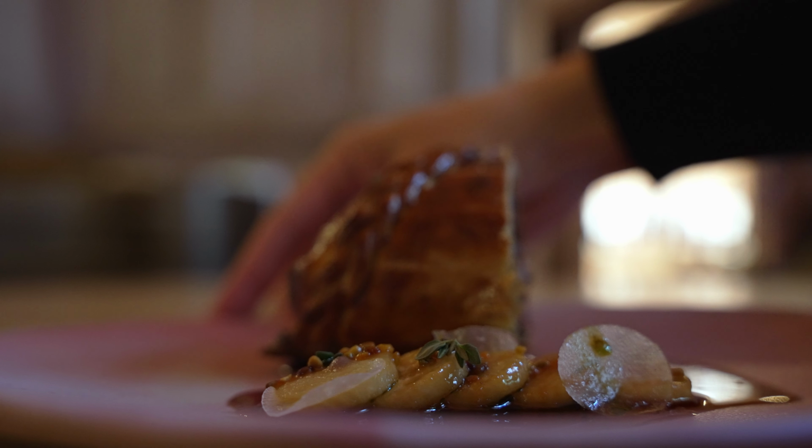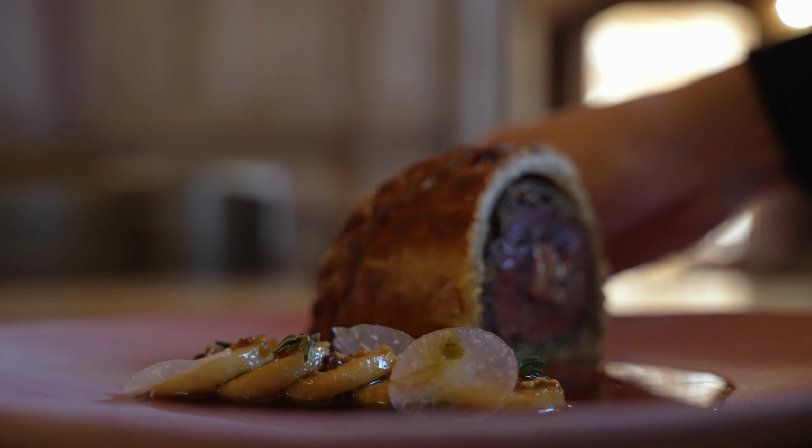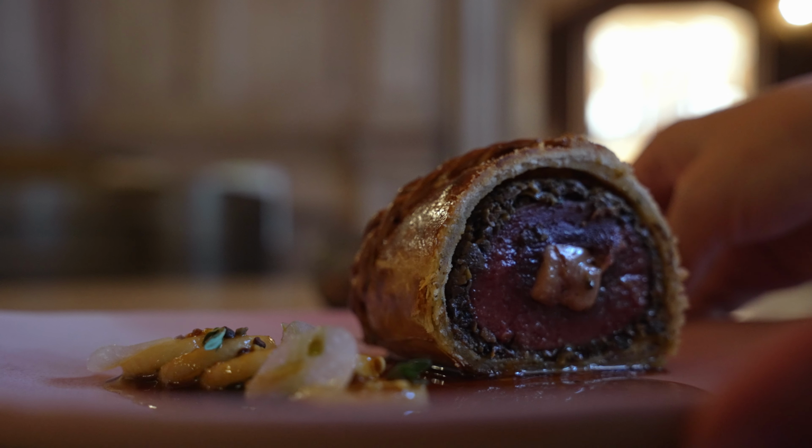We actually had a crash course a few days ago on Wellington. We went to Alain Ducasse at the Connaught and they served the grouse Wellington on that day. I guess that is like what Wellington would be if it is perfection. This is done really well as well, but I really hope that the duxelles would have been more pronounced.